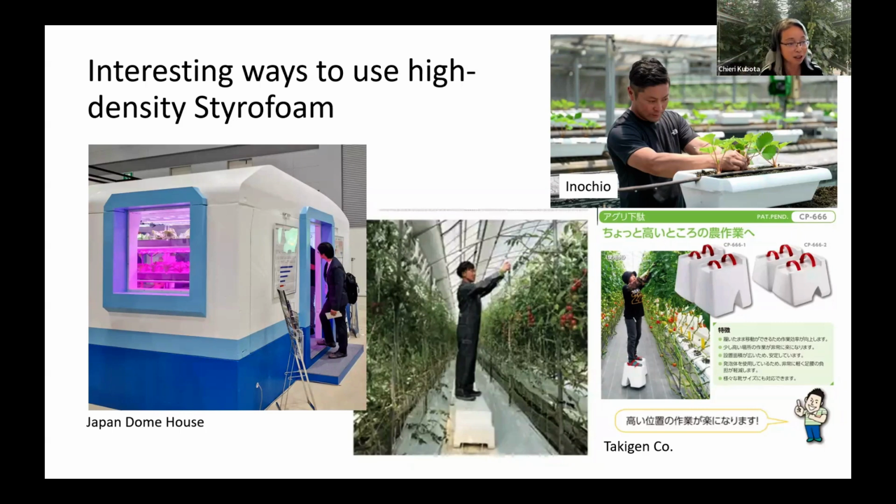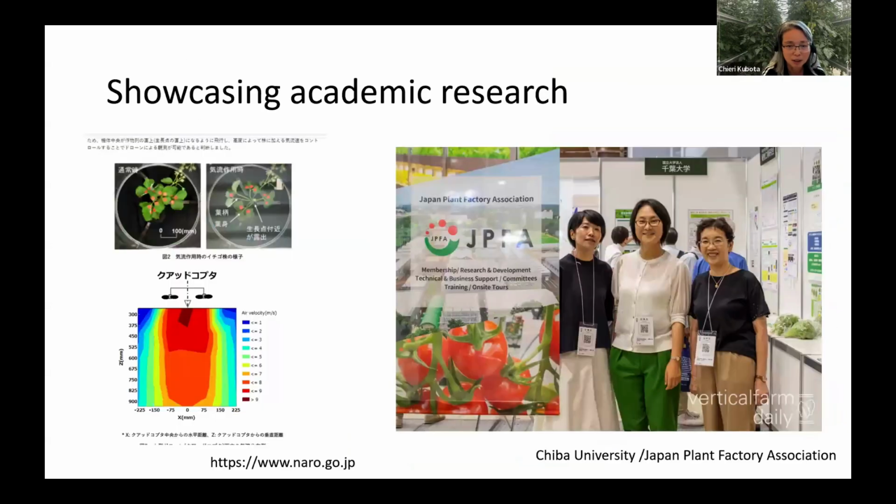Light in weight, so that's why styrofoam is used. But all of these are high density styrofoam. It's not the cheap, crumbling styrofoam we use in hydroponics and stuff like that. It's very hard styrofoam, high density styrofoam. So I thought it's quite interesting.